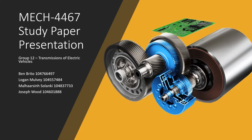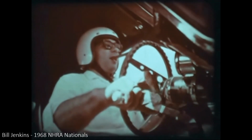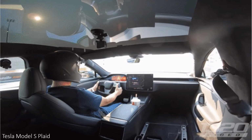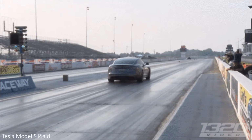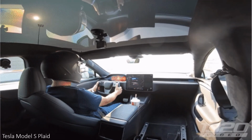Our topic is the transmission of electric vehicles. A traditional internal combustion engine requires multiple gear ratios to keep the engine in an RPM range in which it produces sufficient power or efficiency. Electric vehicles do not require this because the torque provided by the motor is much more consistent over a large RPM range. As a result, most electric vehicles utilize a single-speed transmission.